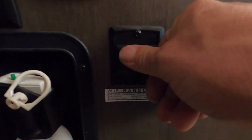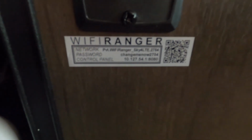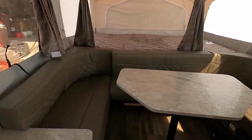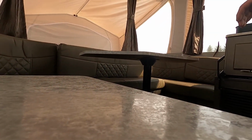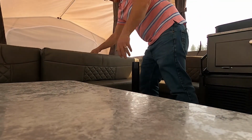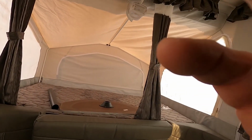Here's your Wi-Fi Ranger. Turn these on, and that'll give you a Wi-Fi booster. There's all your information for that. Coming around inside your unit, you've got your table set up. I'll take that down and show you. Put that away. So lift this up. Sometimes the leg will stick in the top and it'll come up with it. Put that away in storage in a moment.